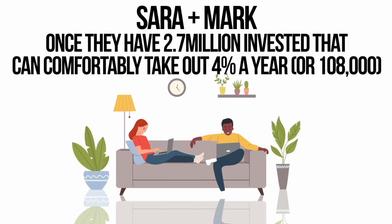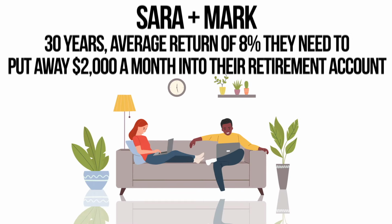In other words, once they have 2.7 million invested, they can comfortably take out 4% a year, or $108,000, and have enough to last for their retirement. To reach this in 30 years with an average return of 8%, they need to put $2,000 away a month into their retirement account. Let's summarize.